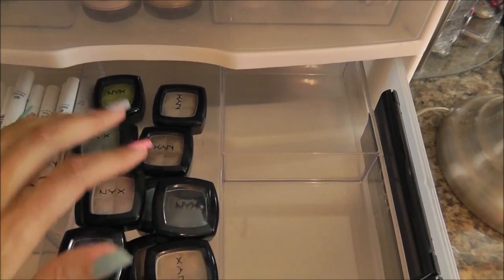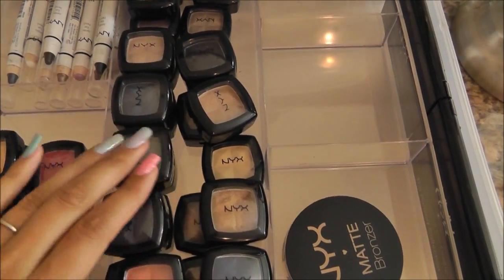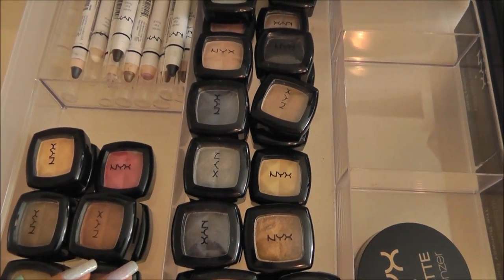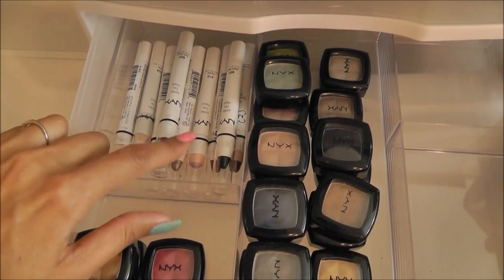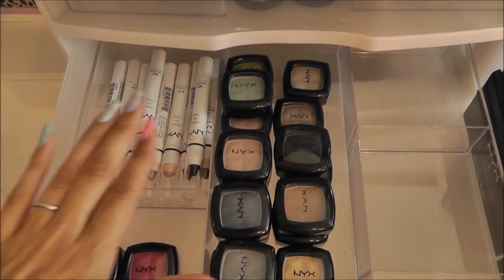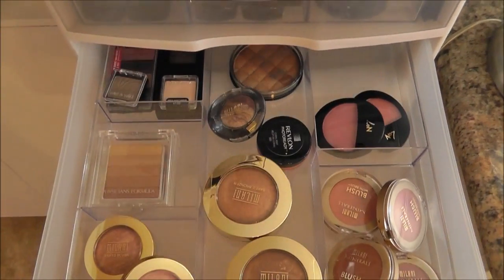Now, all of my NYX eyeshadows, I really like. I like all of my NYX eyeshadow singles, so I'm not really interested in letting go of any of those at this point in time. That's why I was keeping a good selection of those pencils, because the eyeshadows work really well over their base. And let's see what else we can get into here.